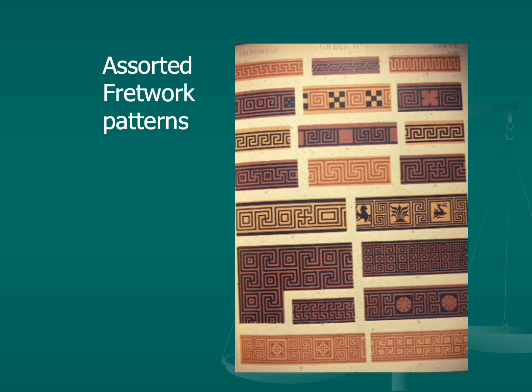So lastly, we have this image of several different types of assorted fretwork patterns. Once again, most of these were commonly referred to as the Greek key, and they're still pretty popular today. You see them on a lot of rugs and really anywhere where you want a simple pattern.